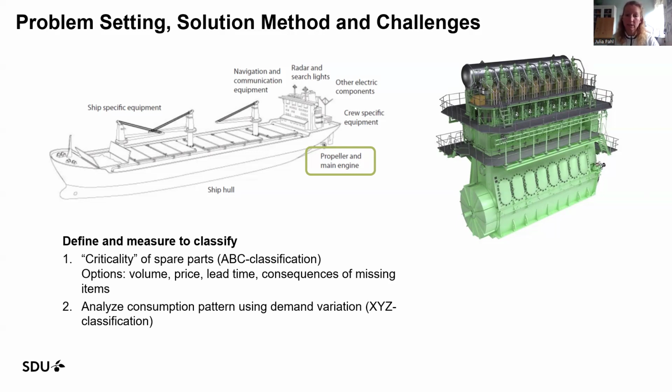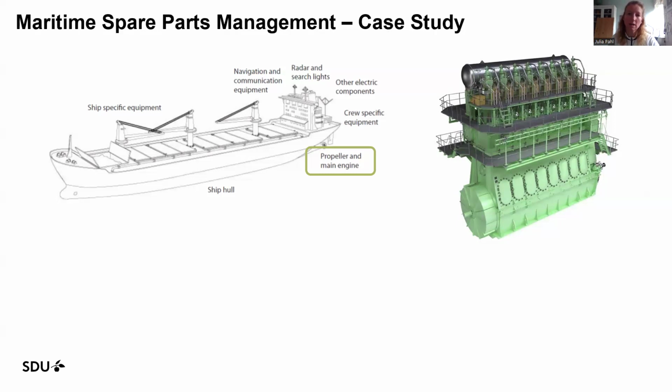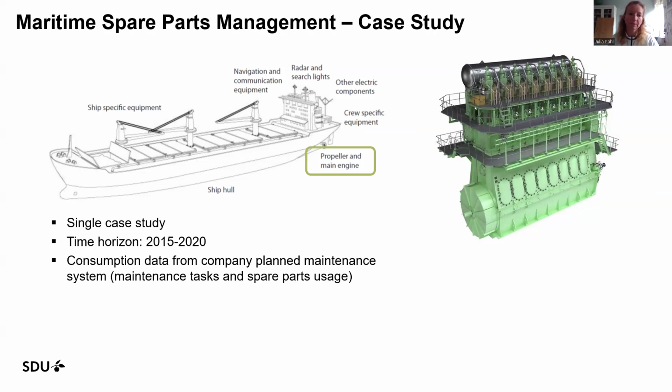And then we can analyze the consumption pattern using demand variation classification by a classical XYZ analysis. And this is what we have also done. So if we look now into our case study that we have applied, we use here for this paper a single case study. So we looked only in one of the data sets that had the best data quality. We look into a time horizon of 5 years, because then we could also capture the dry dock of a ship that normally needs to go through several maintenance cycles.